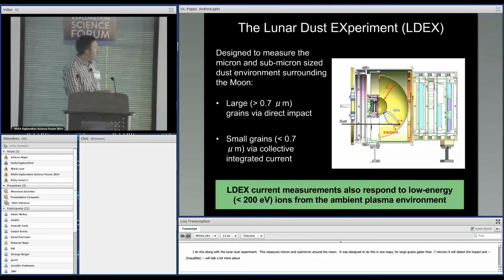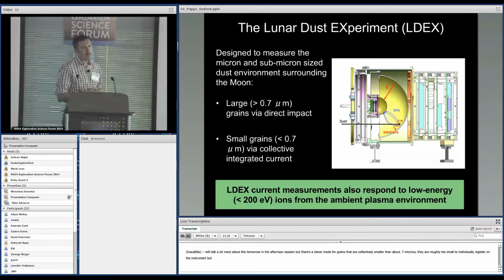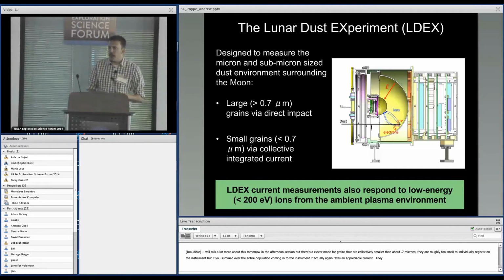But there's also a clever mode for grains that are collectively smaller than about 0.7 microns. They're roughly too small to individually register on the instrument, but if you summed over the entire population that was coming into the instrument, it actually generates an appreciable current. So they built in a mode where they would basically just integrate over all of the current.